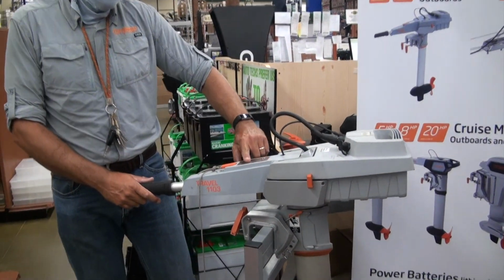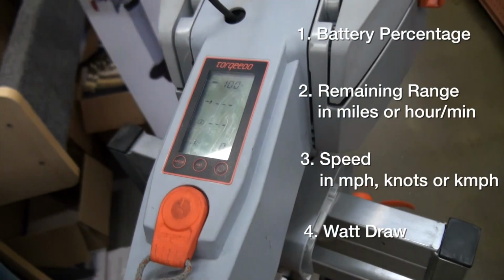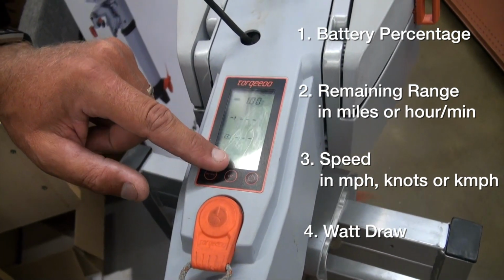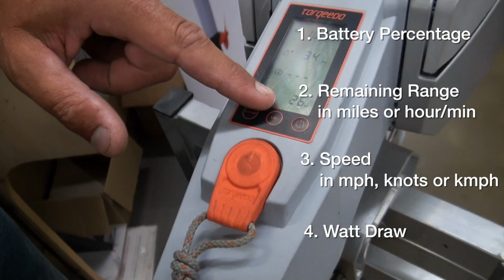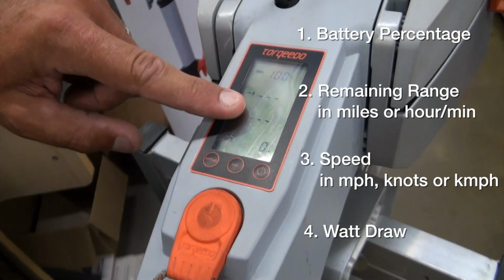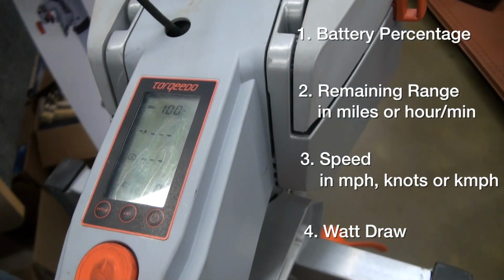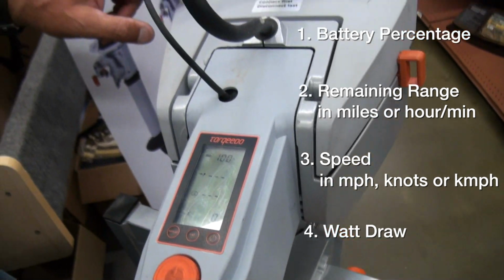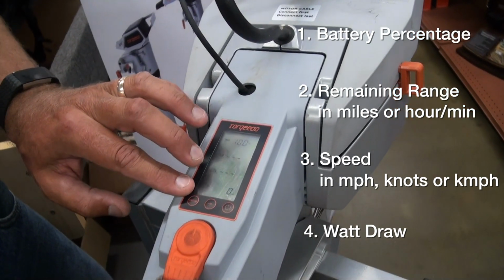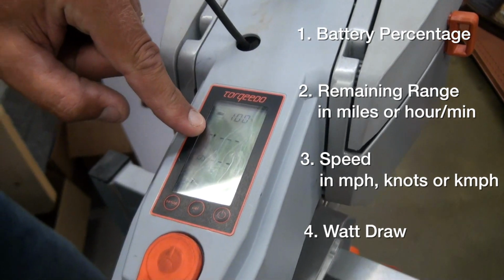Let's take a look at the screen right here. This shows that I have 100% of my charge in the battery. This is a 915 watt-hour battery. There's my watt draw as I start using power. What it would do if I was outside is show my speed, because there's a GPS unit in the battery. It uses watt draw, speed, and remaining battery life to show you your range.